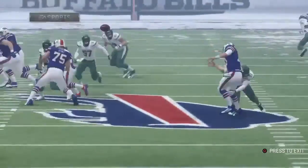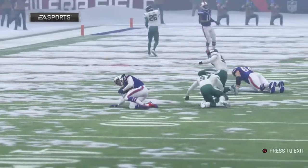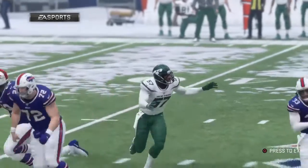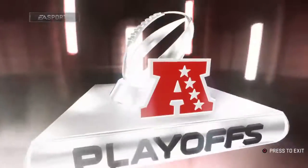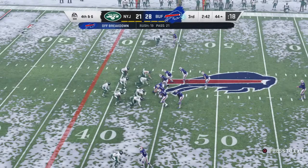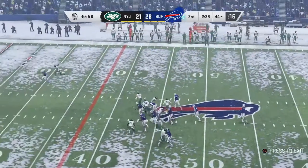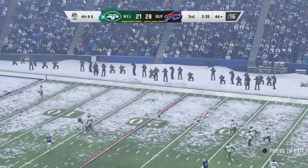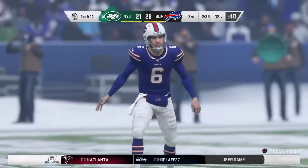I love the intelligence the defense just showed there. Read their keys, saw the screen developing, ran to it, and smothered it. What a 3rd down stop by them. Here's A.J. Cole now, as he'll punt it away for the 2nd time. And this will be out of bounds at the what here? The 12-yard line.